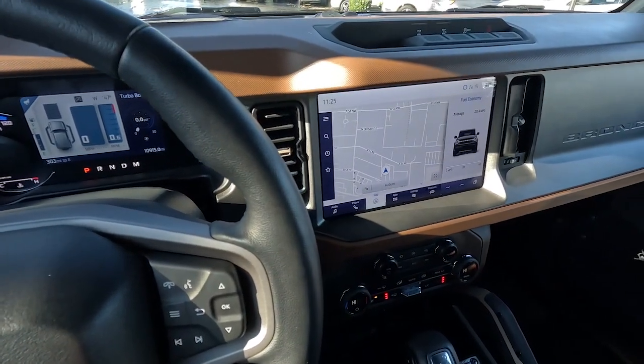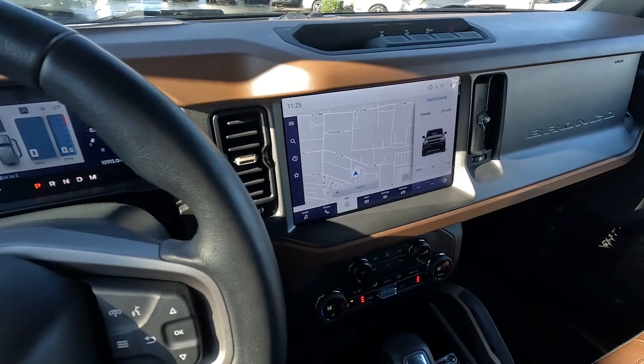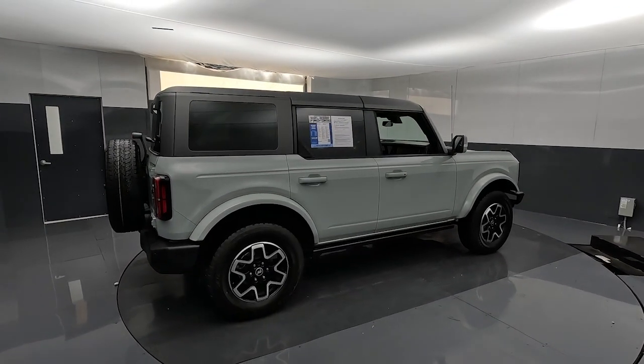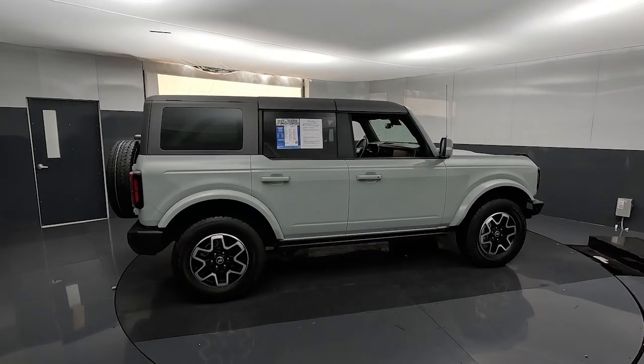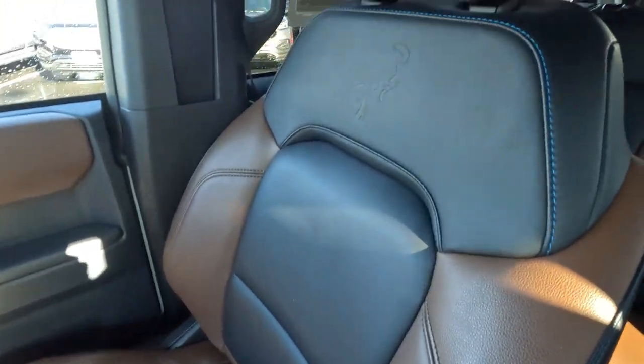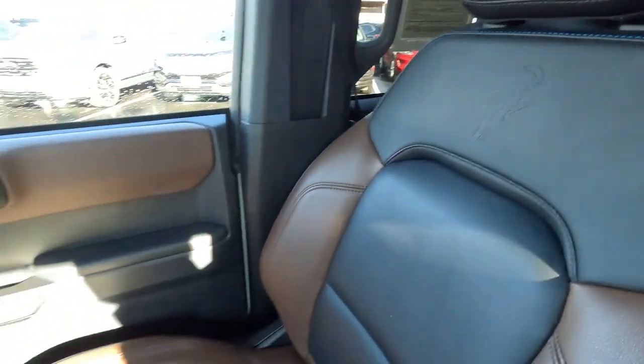Today we're going to talk about this awesome 2024 Bronco Outer Banks. This is a four-door model, one fantastic off-road vehicle. And with the Outer Banks trim, you could almost call this a luxury SUV. It's got this beautiful leather interior. It even has a Bronco embroidered into the seats.